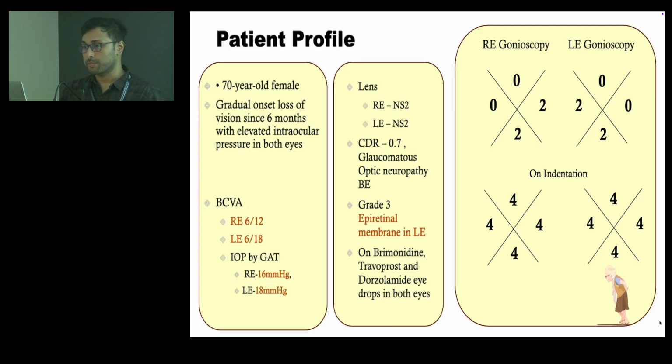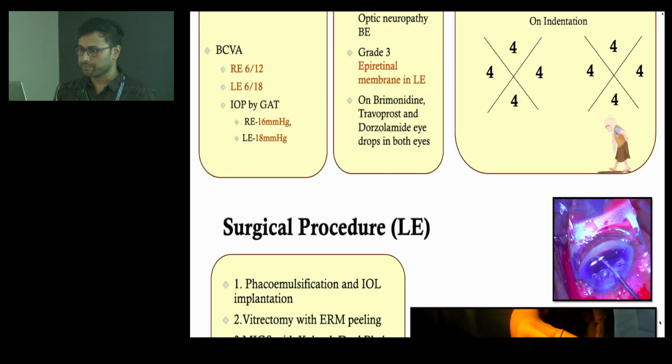The lens showed an immature senile cataract of nuclear sclerosis grade 2 in both eyes, and fundus evaluation showed a cup disc ratio of 0.7 consistent with glaucomatous optic neuropathy in both eyes, and the left eye showed a grade 3 epiretinal membrane. Gonioscopic evaluation of both eyes showed non-uniform angles with superior and temporal appositional closure, which was seen to be reversible on dynamic indentation, opening up to the scleral spur. She was on maximum medical anti-glaucoma medications at the time of presentation.